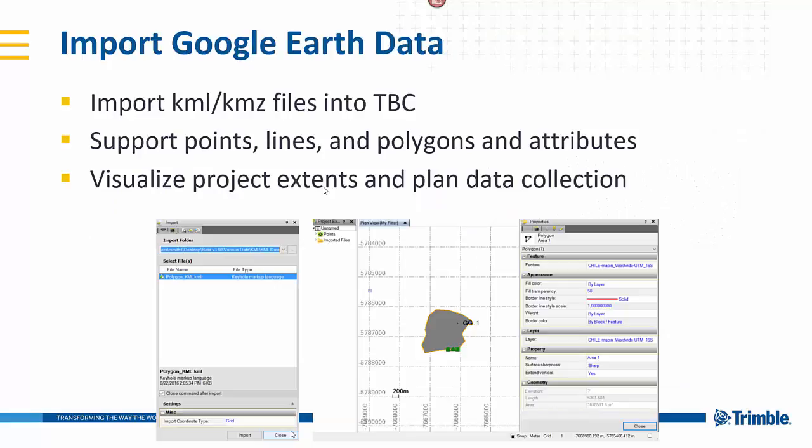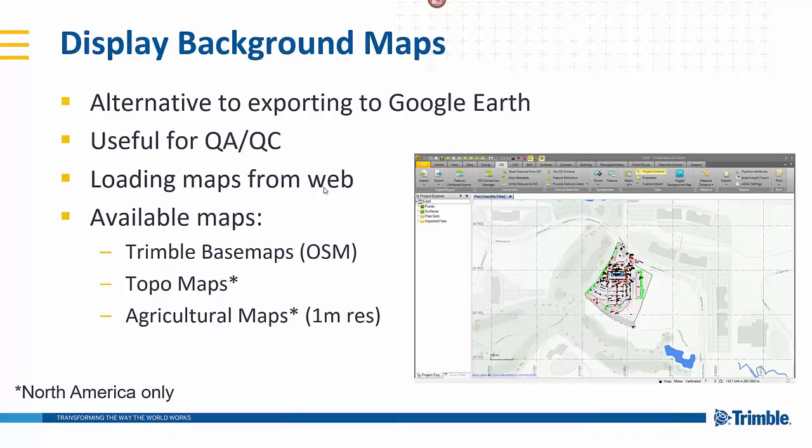You can now also bring Google Earth data to Trimble Business Center by importing KML and KMZ files. We support point lines and polygons as well as attributes. You wouldn't get the raster map from the Google Earth, but you would get all the geometry that helps you visualize the project extents and also plan data collection. For example, if you use Google Earth to agree with your client on what area needs to be surveyed, you can bring that boundary inside Trimble Business Center and visualize it there.